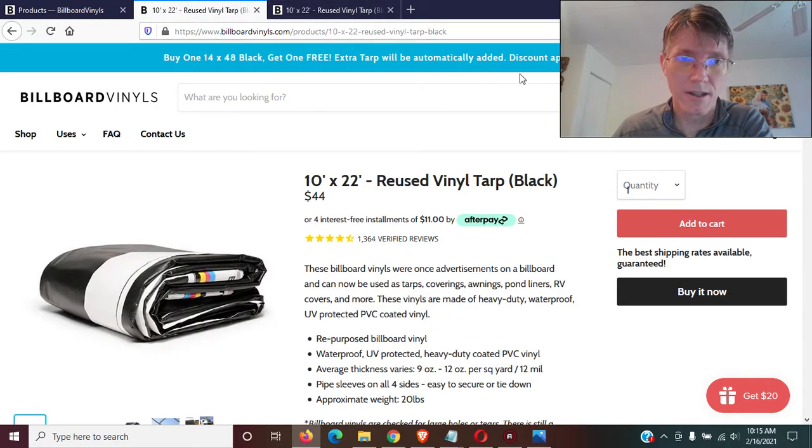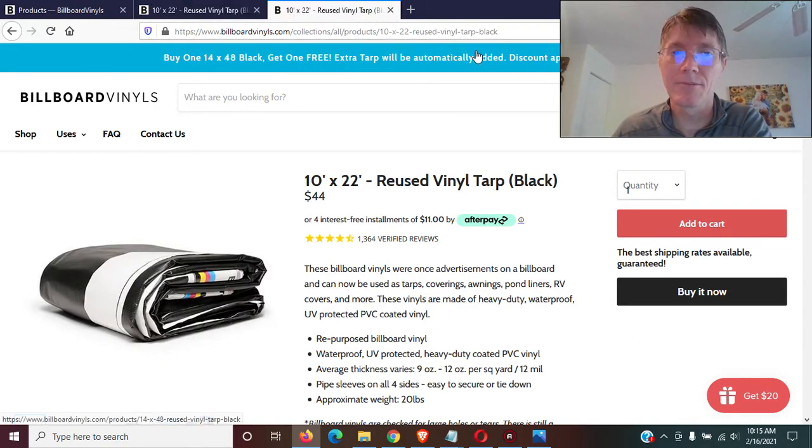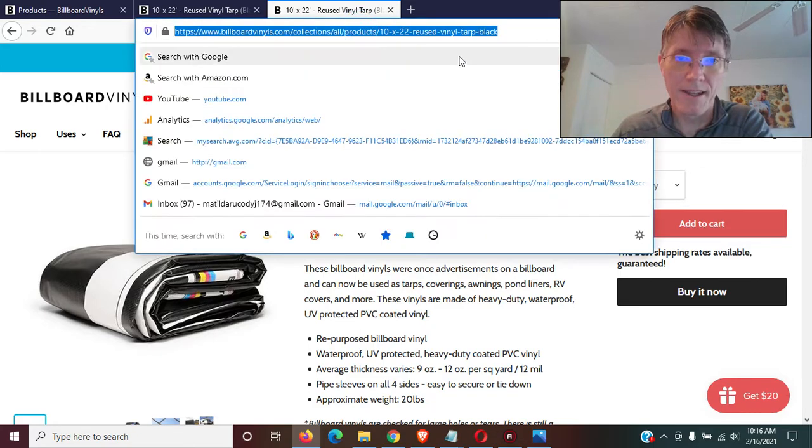And I'll show you one of the classic problems you'll ever see, right? So we go to a product here, 10 by 12 reused vinyl tarp, and this is the URL to it. URLs are so very important. This is one of the places that Google and any search engine is going to go to understand your web page to see if it should rank it at the top to send traffic to it. And this is their URL.